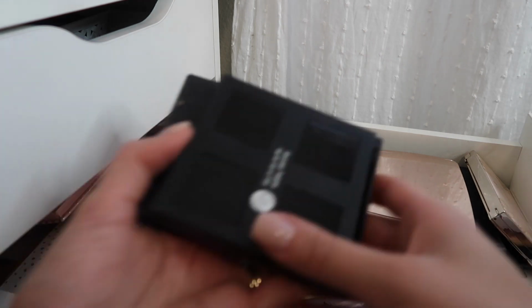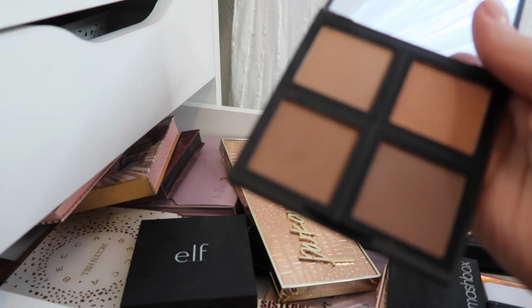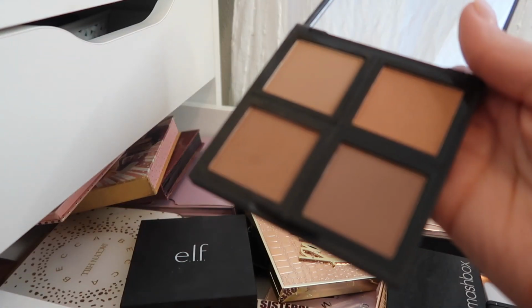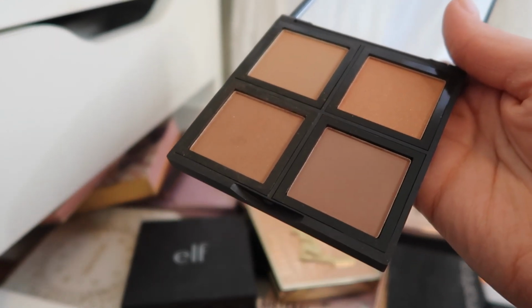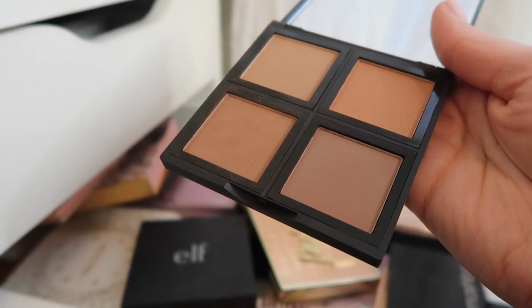My e.l.f. palettes, I have a couple. The bronzer palette, let me see. I just really don't see myself using this. I have a whole drawer of bronzers and other bronzer palettes. I mean, I've had it for a while. I think I've used it twice, and let's donate it.